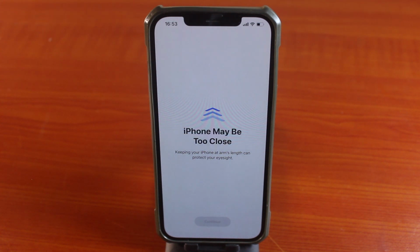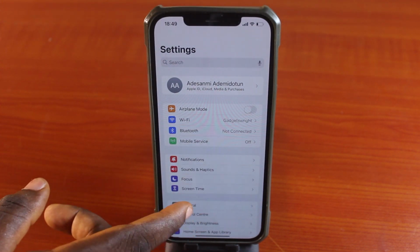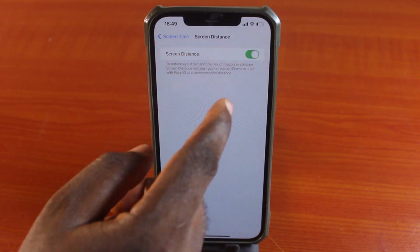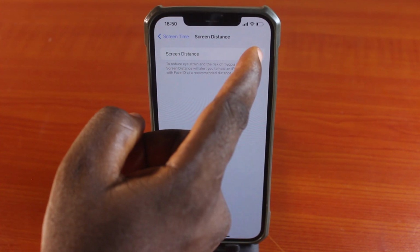So if you want to fix "iPhone may be too close" permanently on your iPhone, here are the steps you need to take. Go to your iPhone Settings, then scroll down and click on Screen Time. Click on Screen Distance. Make sure this feature is turned off. To reduce eye strain and the risk of myopia in children, Screen Distance will allow you to hold an iPhone or iPad with Face ID at a recommended distance. Then turn off this feature.